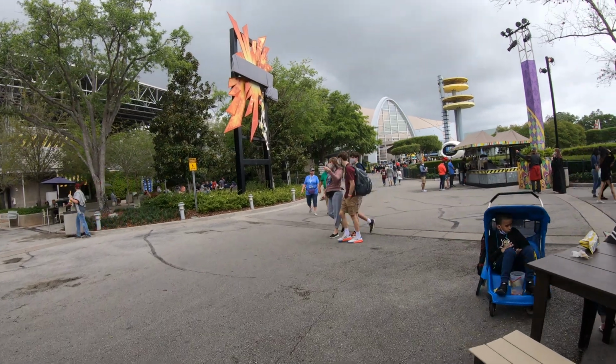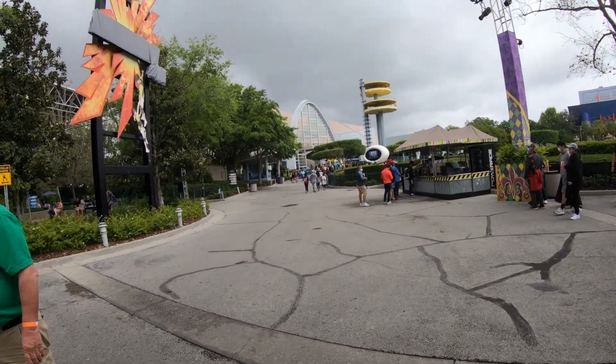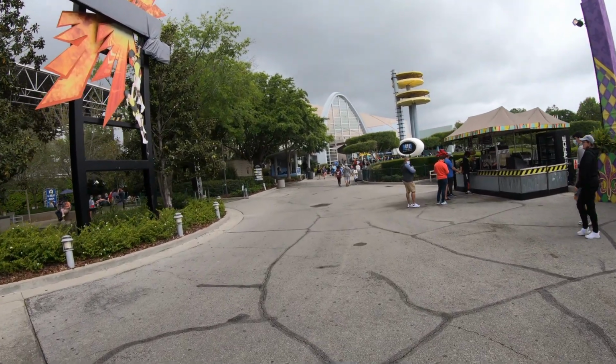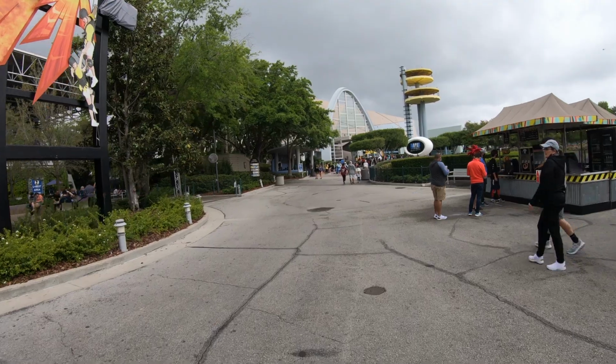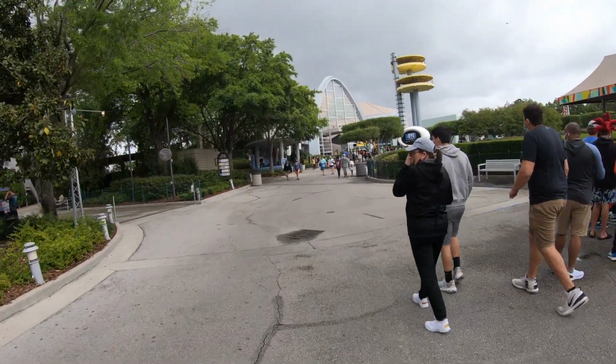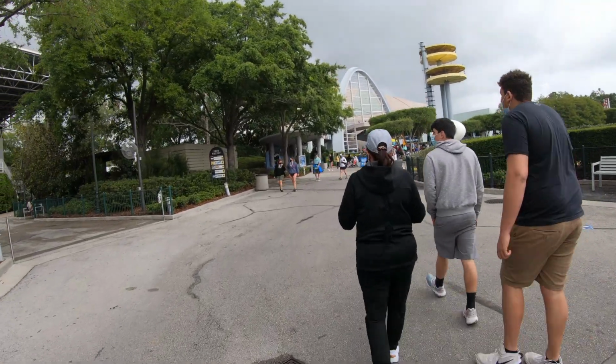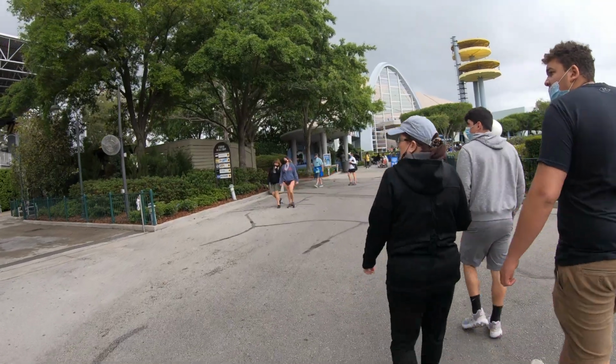So as we leave the Wizarding World of Harry Potter, we're going to enter the World Expo area here at Universal Studios. This is without a doubt the smallest area here at Universal, and the only attraction it has is Men in Black Alien Attack, which is a ride. And other than that, not much else here at the World Expo.